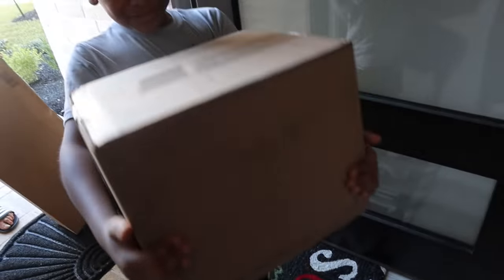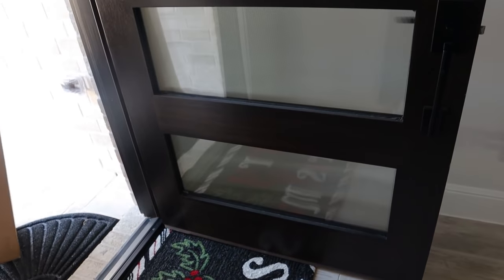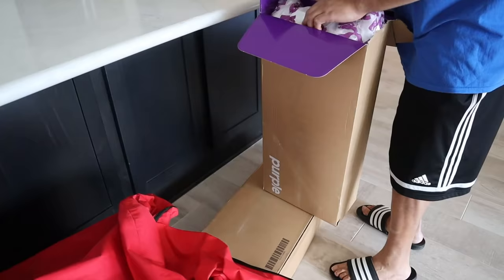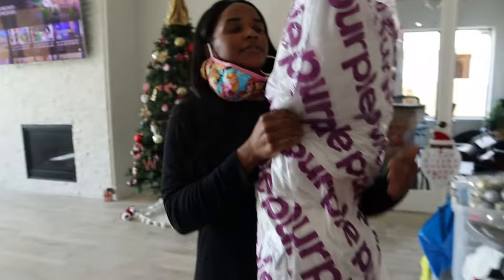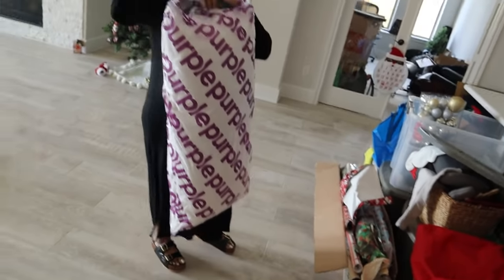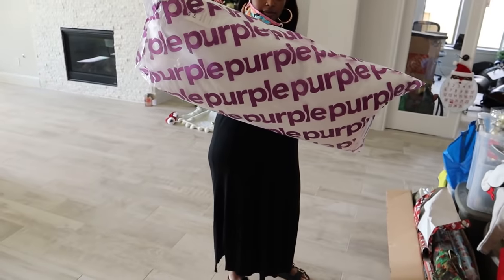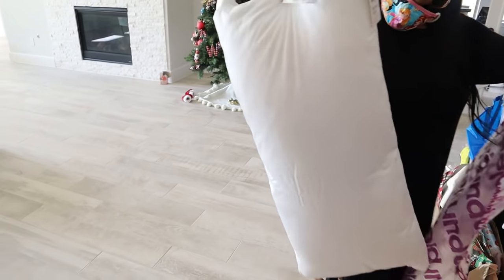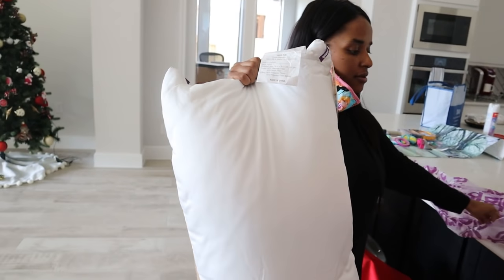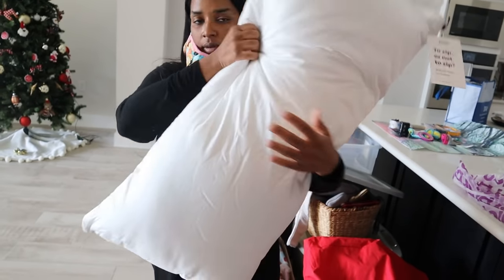We have three boxes. How is such a small box? So we got the Purple mattress. This is just pillows and sheets. Packages from Purple. I see. It's not the purple one. I mean the one with the purple stuff on it. It's not what? They have another one with the mesh. It's just a king size pillow.